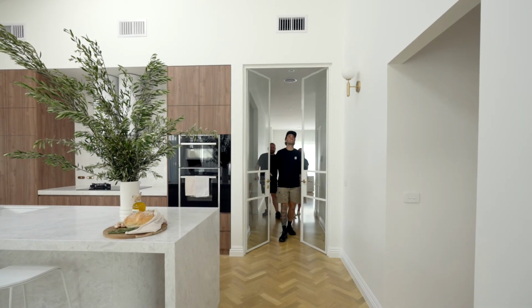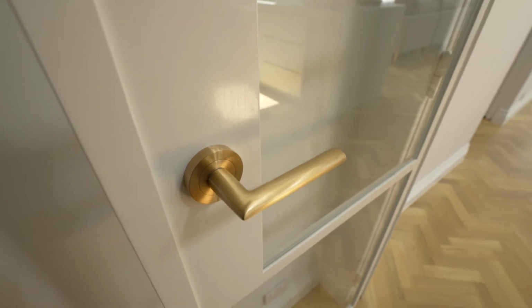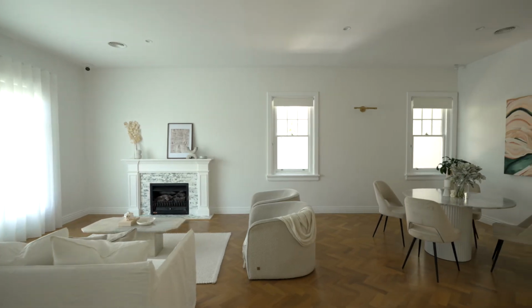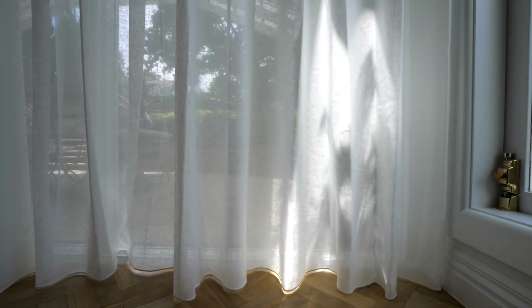One of my favourite features in this home are the steel doors by Steel Window Designs. The white, thin line profile, brass fittings make a stunning and elegant look. What I love about this home is all the light coming in. From skylights to open windows, pushing through the sheers illuminates this place and it looks stunning.